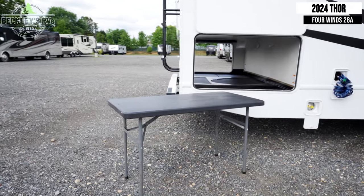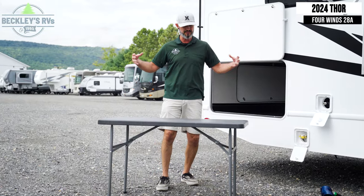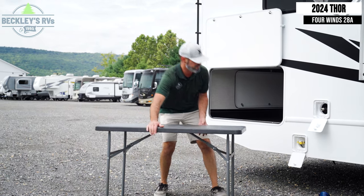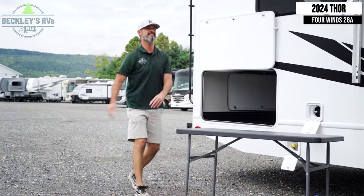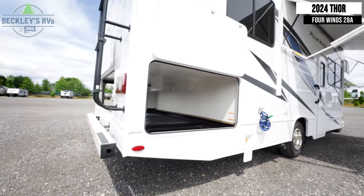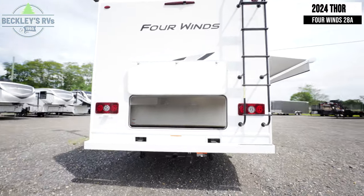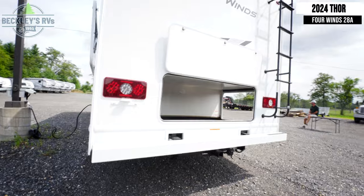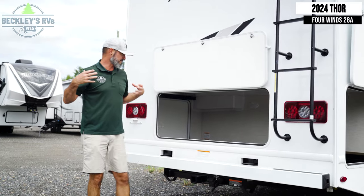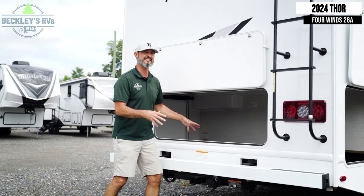How awesome is that? Now I've got extra space along with my picnic table to have a nice prep area to make up some of those good meals when we're out camping. But come with me to the back side and the other side, because again, you have all these awesome doors to be able to access stuff. More importantly, the compartment doors are big and wide, so if you do have large gear items, like maybe a big awning or an awning mat or anything, you can access this.